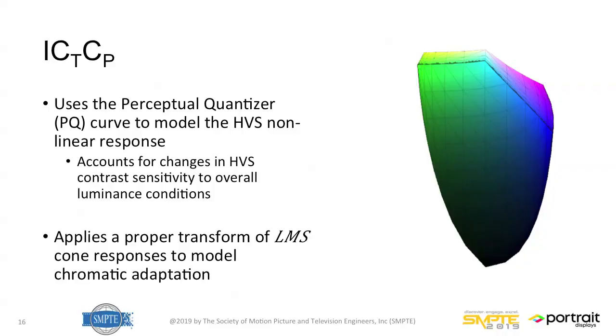So the PQ curve tracks whatever that sensitivity is as it even changes over spatial frequency, and it picks whatever the maximum sensitivity is for each luminance level. That way, you're not running the risk of under-predicting a perceived difference, but you may run the risk of over-predicting, depending on what stimuli you're referencing. In addition, ICTCP also applies a proper transform to LMS cone responses to model chromatic adaptation, so we don't have the similar issues of chromatic adaptation modeling that we do in CIELAB.